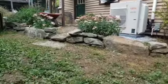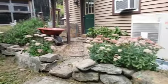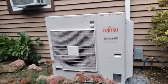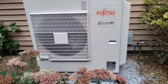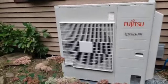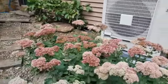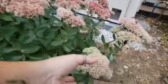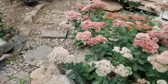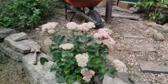So this cottage garden over here looks a lot better. I have a big burn pile I have to do. We also got a split unit put in yesterday, so we have to put some chicken wire around it to protect it from the chickens, because anything that's a flat surface becomes a chicken perch. But look at this beautiful sedum. I just love it. It's one of my favorites in the spring because it looks so cool when it's coming back.